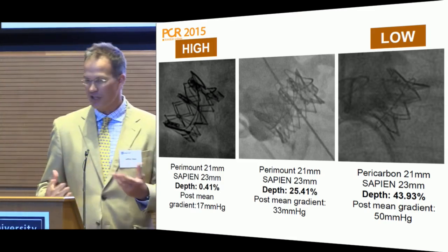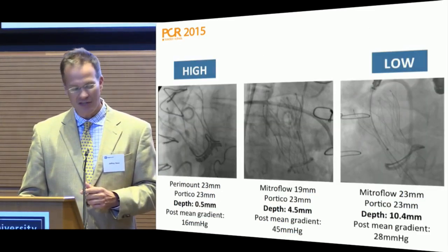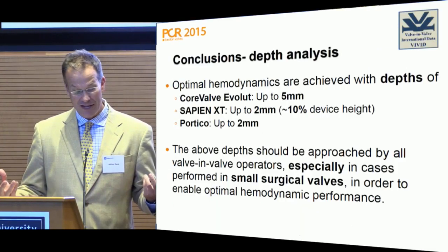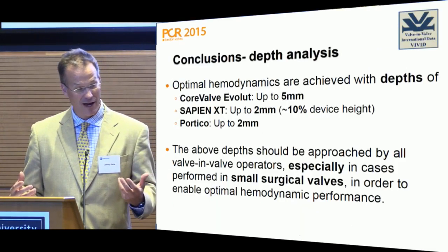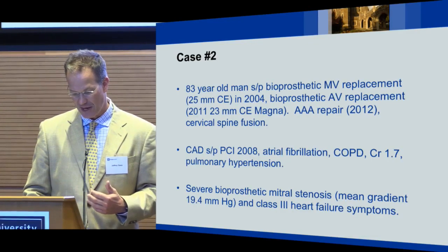So this is stuff we're learning. Like I said, we're still in the early phase of this. And the same thing you can see here with Portico as well. So implant depth matters, especially in small valves. So that's just some technical things that maybe make these things better.